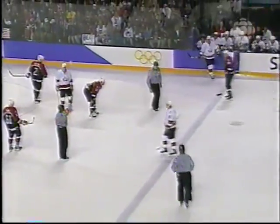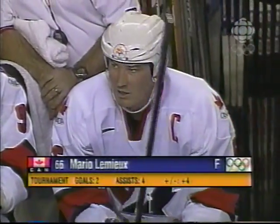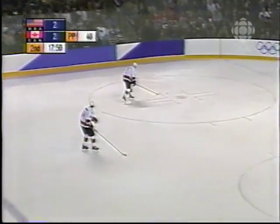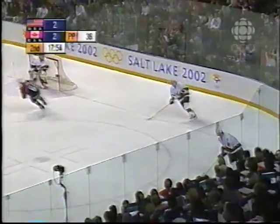Four seconds. Shots are 25-24 for Canada, 2-2, and exactly the kind of hockey game we thought we'd see. Great intensity, great pace. Here's Lemieux trying that cross-ice pass reception, but couldn't get it on the net. 2 minutes and 8 seconds left in the second period.